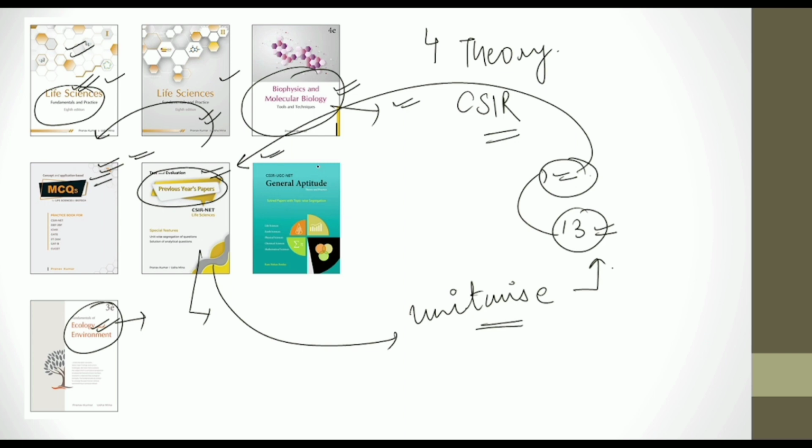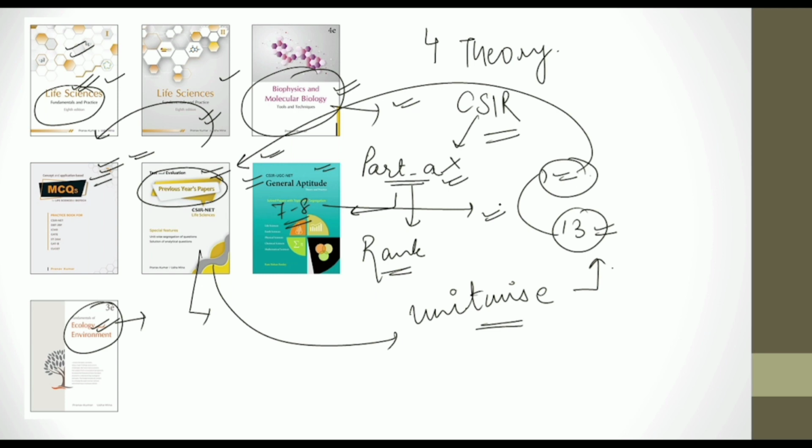Now talking about the last book, and that is the general aptitude. As you all know, in the CSIR, part A of the examination is completely concentrated on general aptitude, and many times many students tend to skip this particular part. But again, I have insisted upon the importance of part A as well. It is like the rank booster for your examination. Why? Because solving even 7 to 8 questions in the main examination could increase your rank by many numbers. So this book could be very helpful for you to practice the general aptitude questions as well.